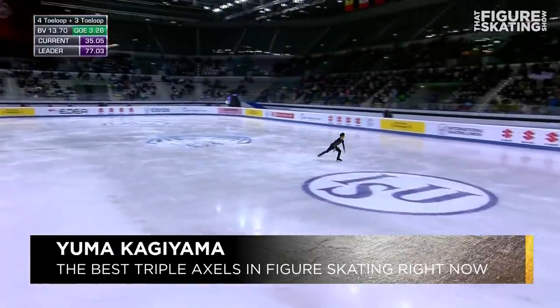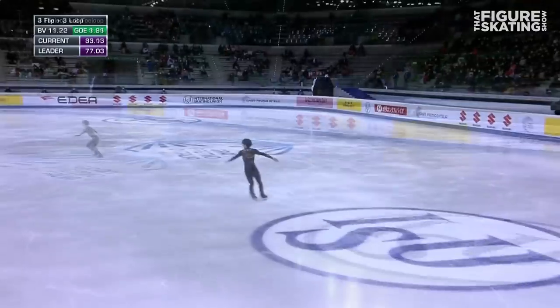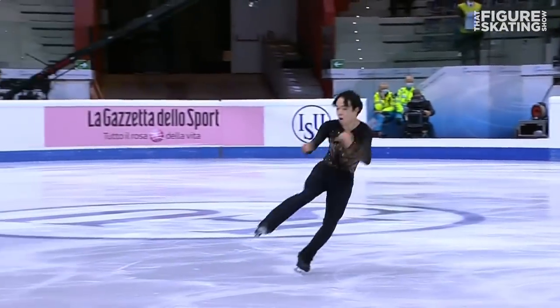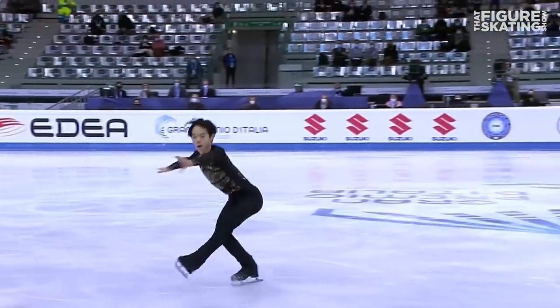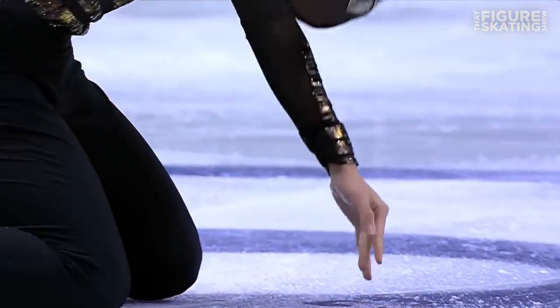Next, Yuma Kagiyama, who goes barreling into all of his jumps, especially his triple axel. We've talked about how whatever deity you believe in literally floats him in the air and then just lands him perfectly. It doesn't look like the laws of physics apply to this man when he jumps. It's interesting, he doesn't have the cleanest air position of some of these top jumpers, but he rotates on a shelf. It's like he's defying physics. It's very bizarre. I still haven't figured it out, but he's there.